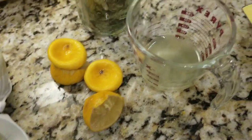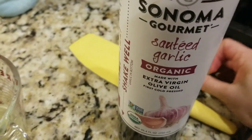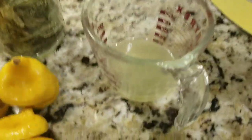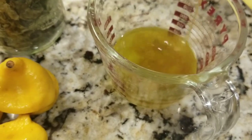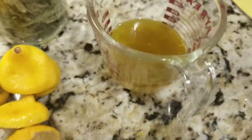The twins have a friend over, so I might make a bag and a half of the macaroni. Maybe I need more. Yeah, I'm going to juice another lemon. 3 lemons. Then some garlic oil. I don't really measure. That looks good.